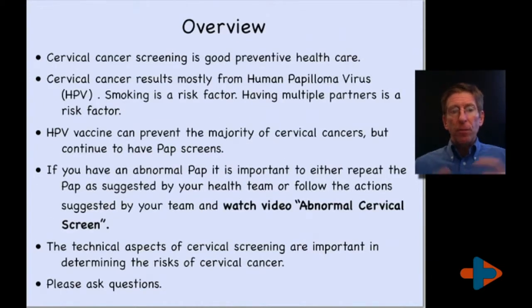An overview: cervical cancer screening is very good preventive health care. Cervical cancer results most often are from human papilloma virus. Therefore, it is important to be vigilant about finding changes caused by this and to remove abnormal cells. Smoking is a risk factor. Having multiple partners is a risk factor.